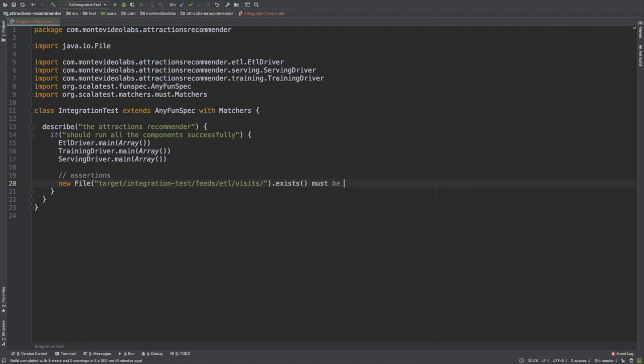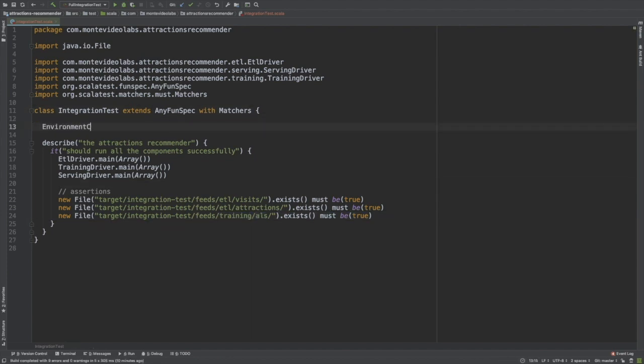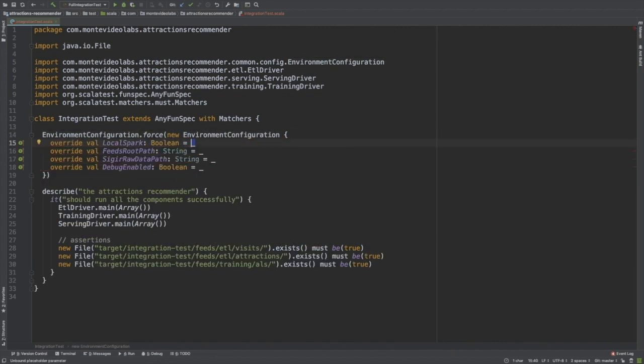The fact that we can programmatically force an environment configuration to be used by the system is also very convenient for setting up these integration tests, so that they are isolated from any previous runs. In this case, we are using the target directory in our project to store the feeds produced by the test, as this directory is supposed to be cleaned after the testing is done.